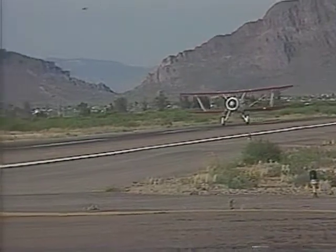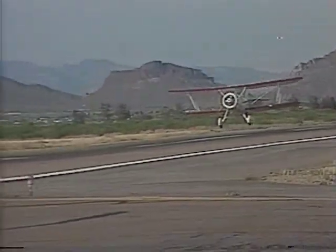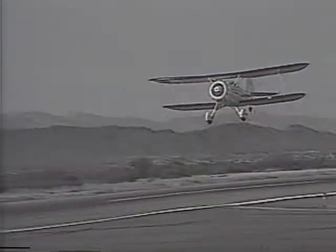Recognize this plane? How about now? This is a replica of the 1930s biplane.